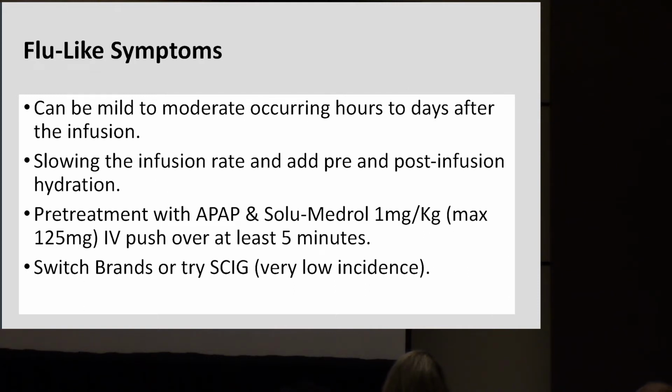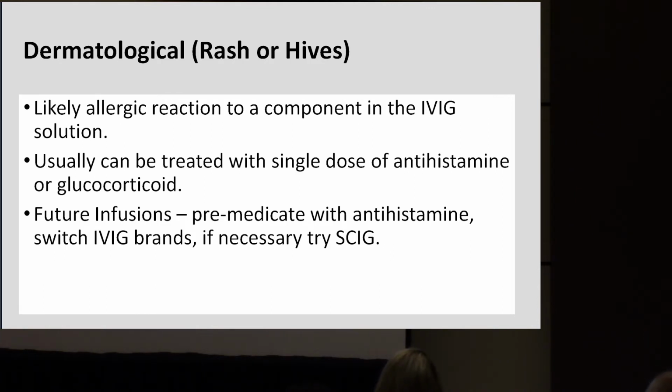Flu-like symptoms are another one. These can be mild to moderate. These are the chills and fever, headache, what you would normally experience with the flu that occurs hours to a day after the infusion is stopped. This is about administering slowly and making sure there's pre and post infusion hydration if you've got someone who's not really hydrating well on their own. And we can also pre-treat with Solu-Medrol, or a glucocorticoid, and that helps tremendously with these flu-like symptoms. And if we just keep having them, we can always switch to subcutaneous.